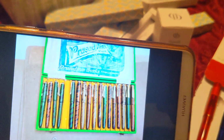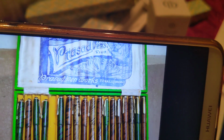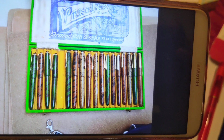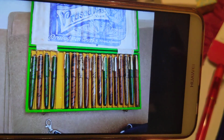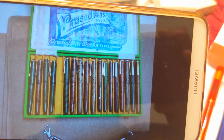You can see the Prasad pen logo. This is from the 1950s and 60s, and these are their only leftover collection. Most of those pens they stopped manufacturing more than a decade ago. You won't be surprised if it's been more than 2 decades, probably.